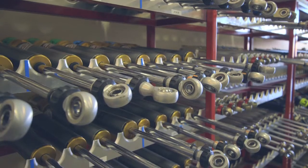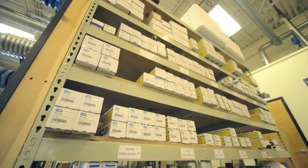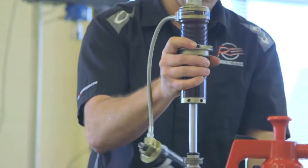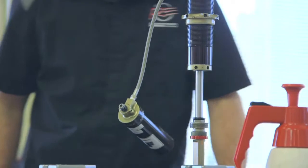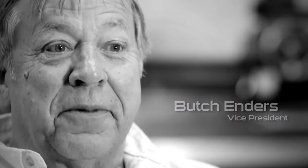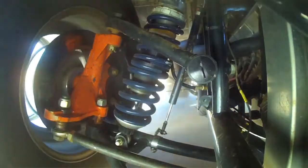You can buy shocks, you can buy springs, you can buy all the parts and pieces anywhere. But what we try to do here at RE Suspension is sell you the complete package. We knew that we needed something that's beyond the normal racer's ability to really help them with the shock absorbers. So we tailored it to try to help the racers with their dampening and shock absorbers, and as it evolved over the years, we added the spring and suspension part of it more and more.